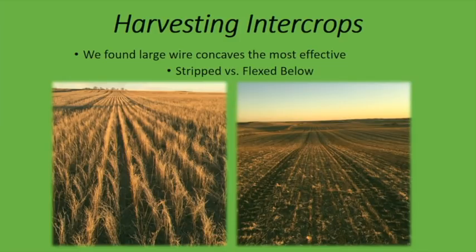I guess I put this in quickly just to show how we like to do our harvesting. We have John Deere rotary combines. We use large wire concaves, just something simple we've learned. But it was a quick showing of flexing and stripping. This is what it looks like when we strip, and this is what it looks like when we flex, and it's a huge difference for us.